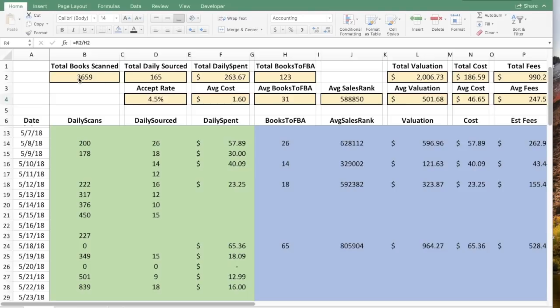Since the month started, I've scanned a total of 3,659 books. This is a little off here or there because of messing around with the scanner and getting the software to work correctly, but it's pretty close. I've sourced 165, which is a 4.5% accept rate, which is right around what seems to be the industry standard of 3 to 5%. I spent $263 on those books for an average cost of $1.60.